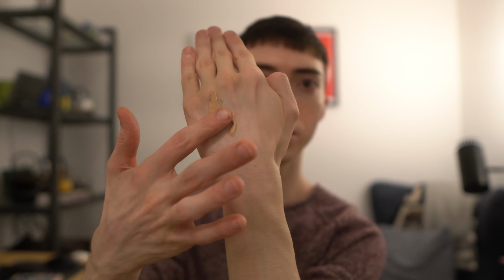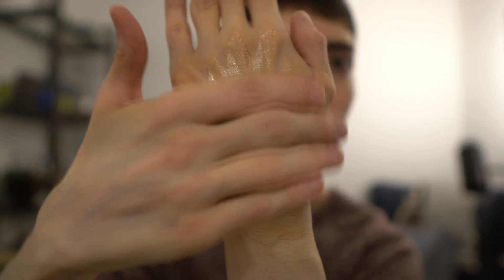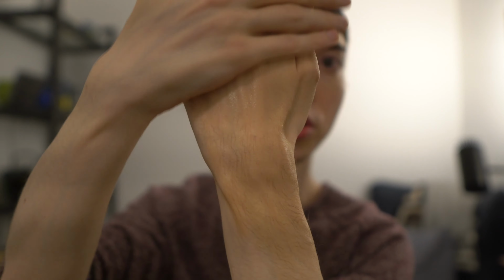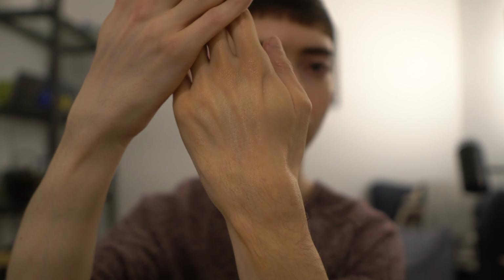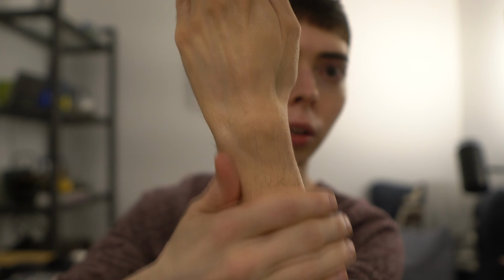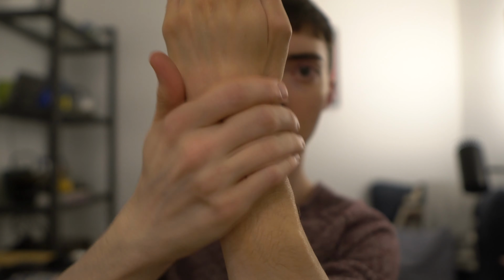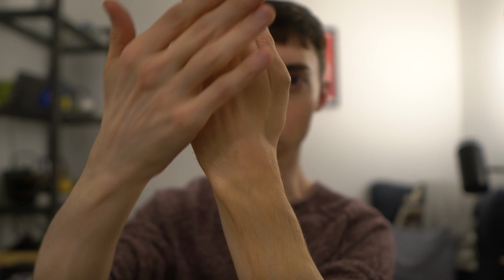And I'm gonna go ahead and just rub that in. So you can see that it provides a nice color. It may be too orange for some people, especially people with pale skin. But I think it provides me a nice color. It kind of looks like I have a tan, like a sun-induced tan, which I would never get, just because a sun-induced tan is basically a wound for your skin.